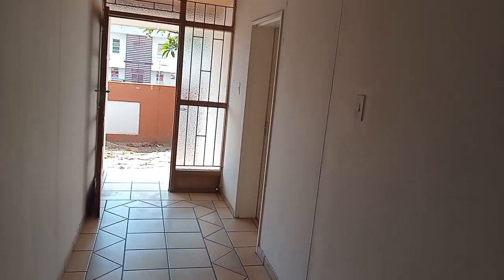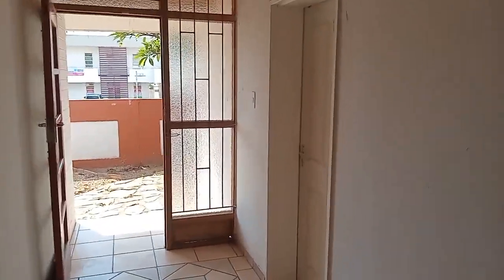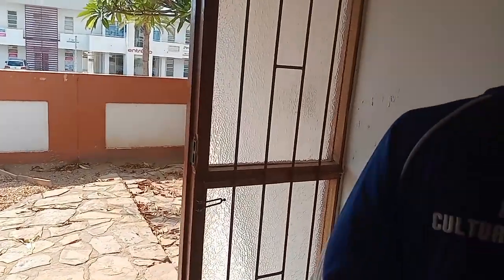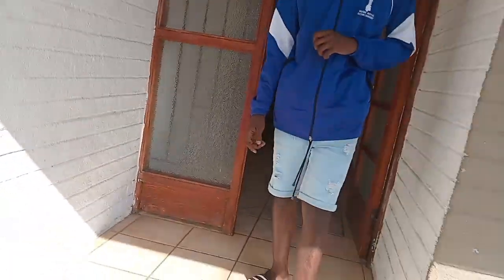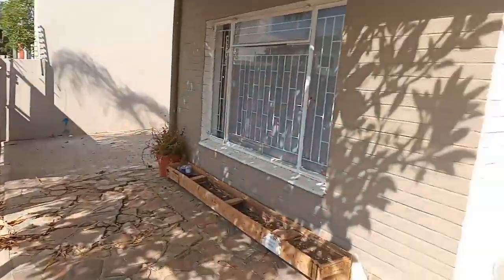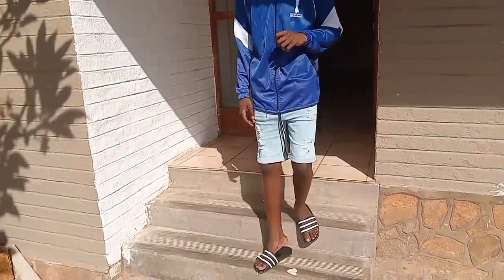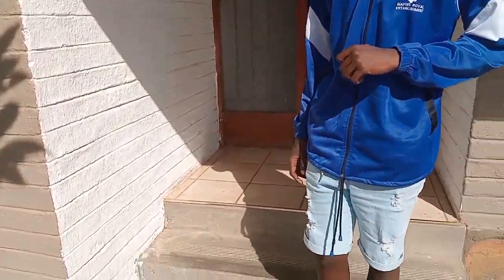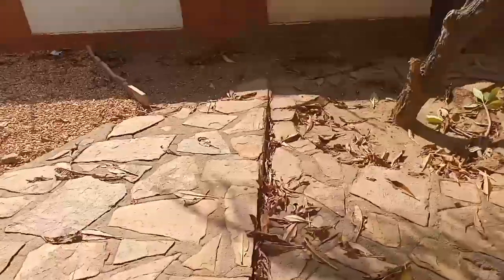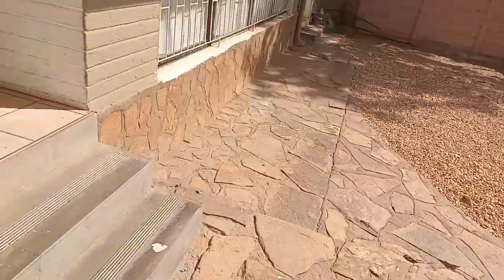Oh yeah, this is another room. First room. I think that's about it. Well, this is just another chill spot. Let's go see the pool area. Wanna see the pool area? Let's go there.